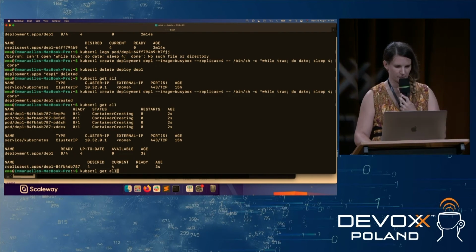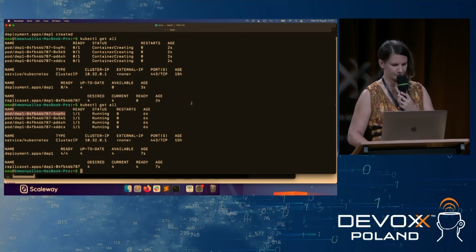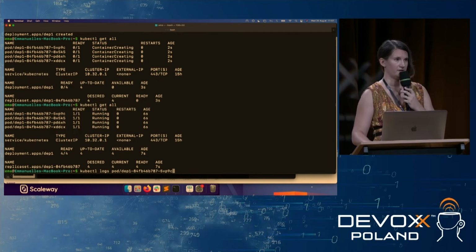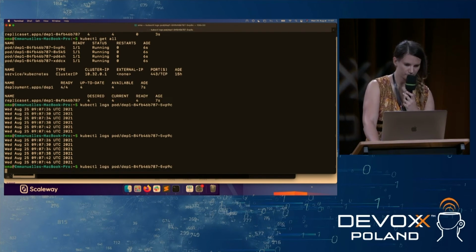So as we say, container creating, and now they are running. And if I do again quickly kube control logs on it, since I asked it to write the date every 4 seconds, well, it's apparently doing what I asked it to do, which is good news.